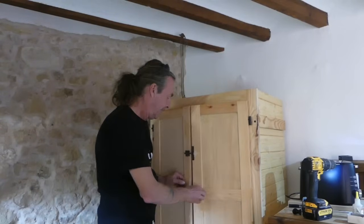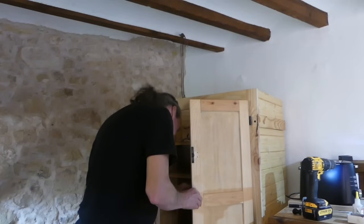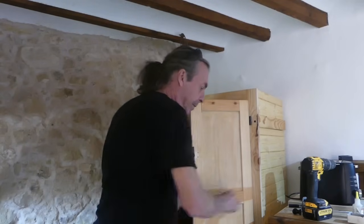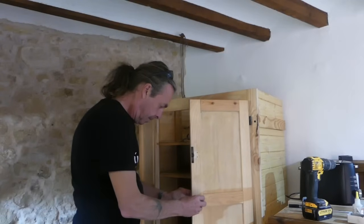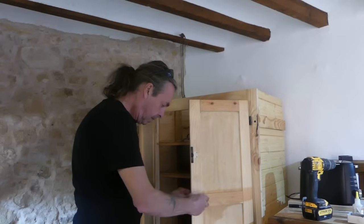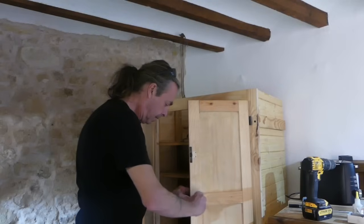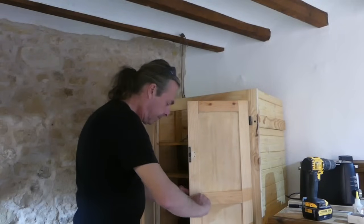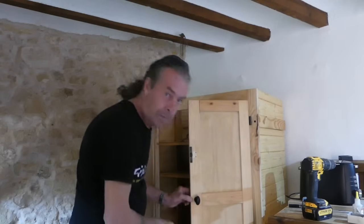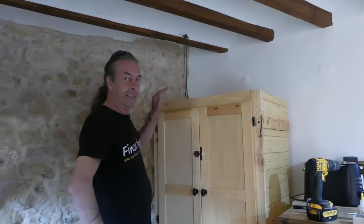Ooh, looks better. Right, get these on. There we are. Come on, get on. Fab. Right, I'll get the other one done. Right, there we go, at last. Right, let's get this lid sorted out.